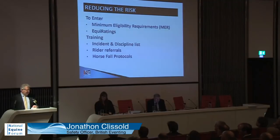Training. We have an incident and discipline list. So if someone is thought to be riding recklessly or showing other bad behaviour, they get put on these lists, and these are referred to the next event's officials, so they can make sure they're not doing that again. If they are seen to be riding dangerously at more than one event, they'll then get referred to somebody from the list of BE coaches. So they have to have some training. We also have horse fall protocols. So if a horse falls twice within a 12-month period, it gets referred and looked into, and again gets referred to training, to see if something can be done about making it jump better.